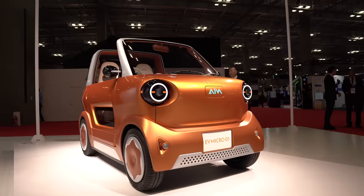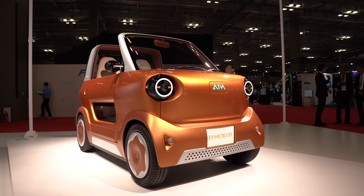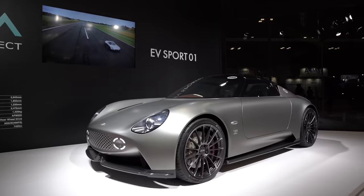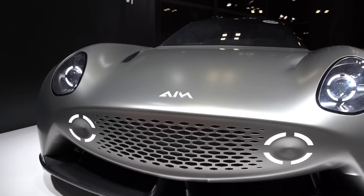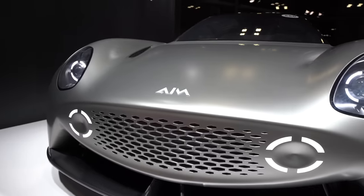AIM is a Japanese company making NEV, new energy vehicles. The AIM EV Micro 1 is this cute two-seater and is slated for manufacture in Okinawa from 2025. This is their slick NEV Sport 1, and it has some pretty impressive specs. 0 to 100 in 3.1 seconds, and a top speed of 300.